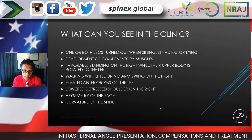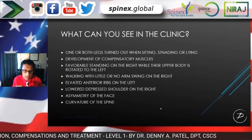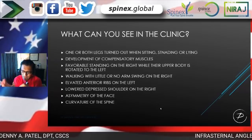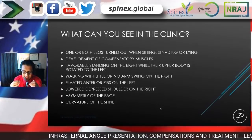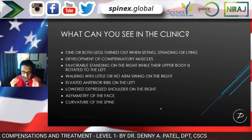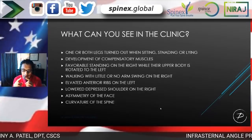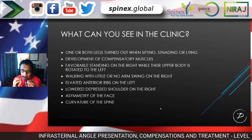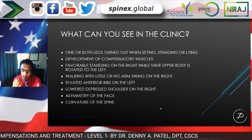They'll have elevated ribs on the left, okay? They'll have a lowered, depressed shoulder on the right. And if you look at a patient's face, now don't stare at their face, but if you look at their face, and you can do that with your family, look at their eyes, see if their eyes are even. And here's another funny thing: look at your nose and look at the opening of the nostrils. If one opening is narrow and the other one is wide, they're actually breathing only through one nostril.